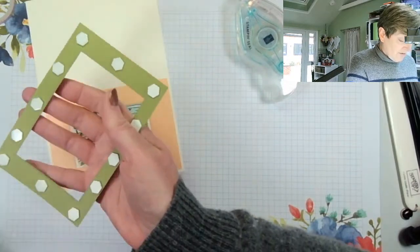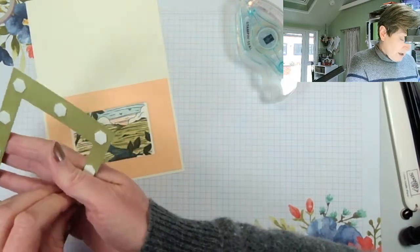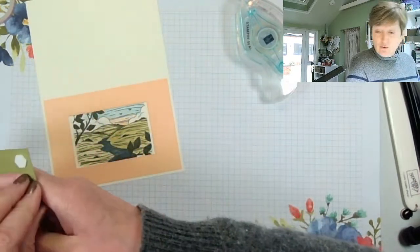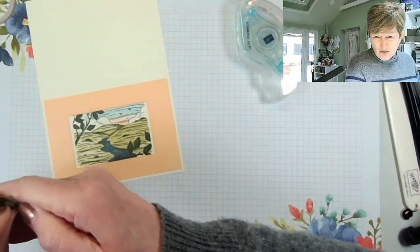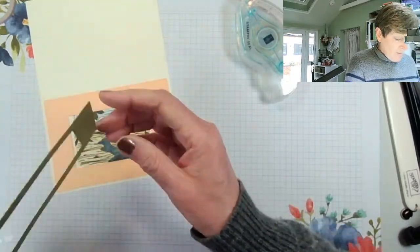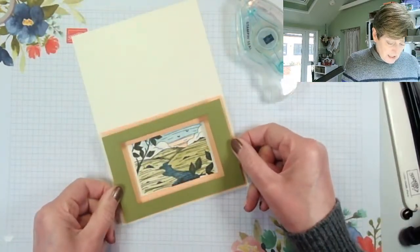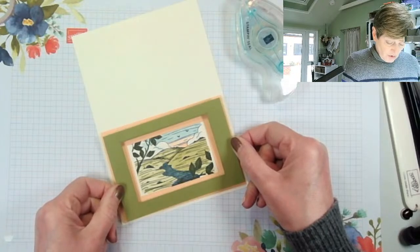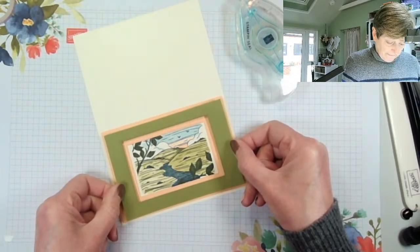I will finish that card later, because we are three quarters of an hour in already, and I know some people find that these videos can be a bit too long. So I will basically be doing something very similar to this on the next card, but I do want to show you the watercolour version.